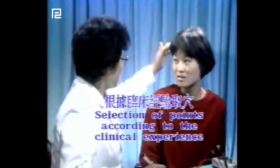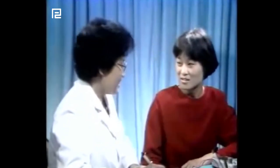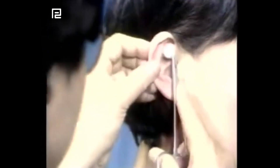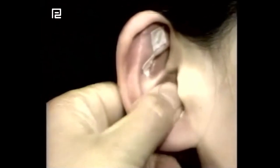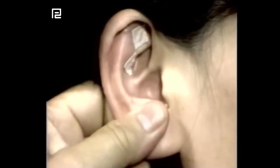Selection of points according to the clinical experience. Auricular points have the property of promoting the circulation of qi and blood in the meridians and collaterals, regulating qi and blood, balancing yin and yang. Clinical experience shows that for treatment of angioneurotic migraine, selecting the external genitalia point will achieve a very good result. Other points often included for treating migraine headache are Shenmen, gallbladder, subcortex, and temple. External genitalia.